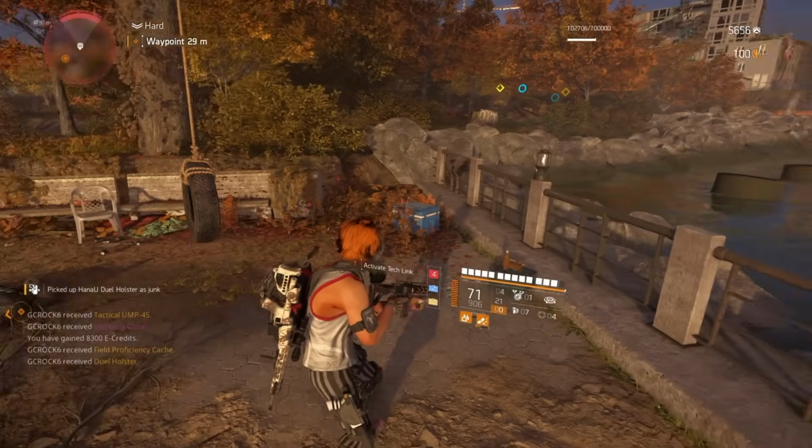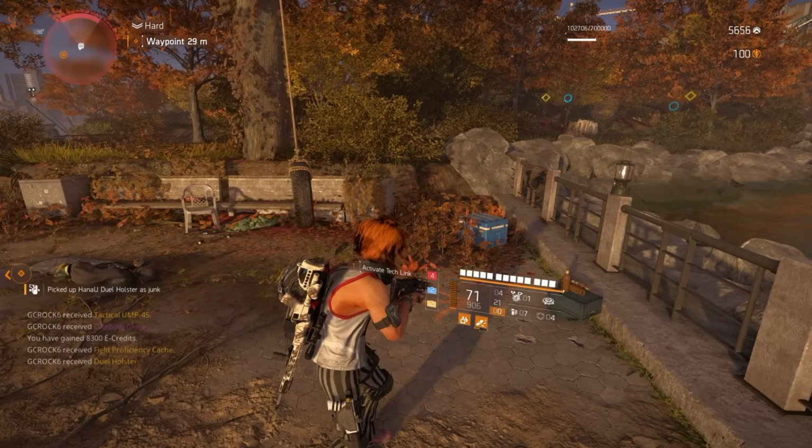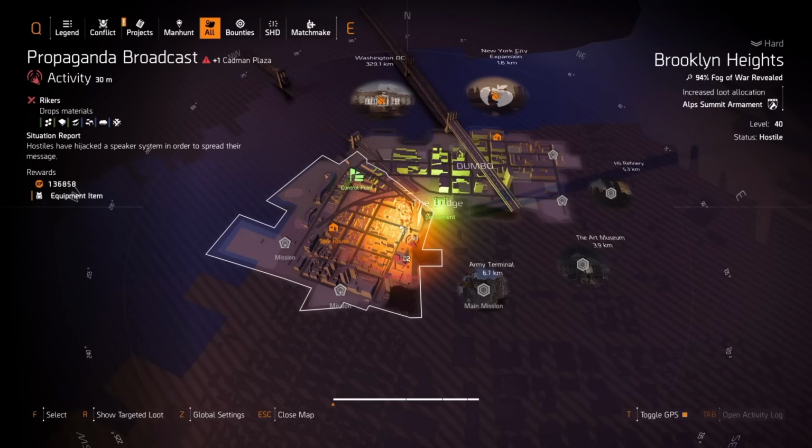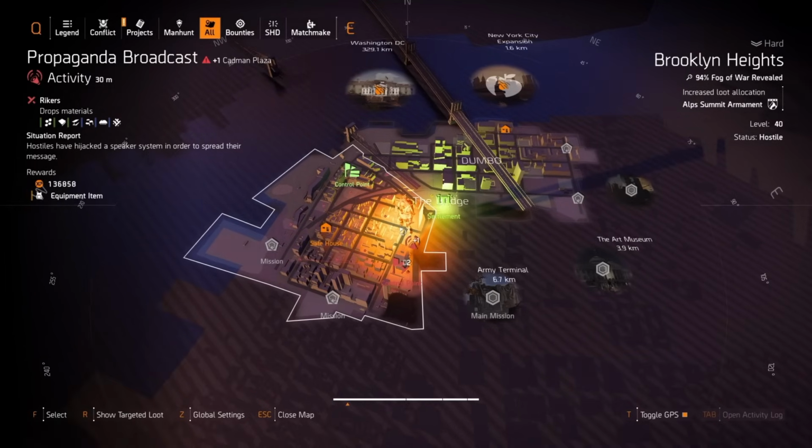But a pretty cool secret, and as I said, I think there's more secrets to find on the Brooklyn map. So next, I just want to discuss the 2 bunkers, because I think these could be secrets as well.